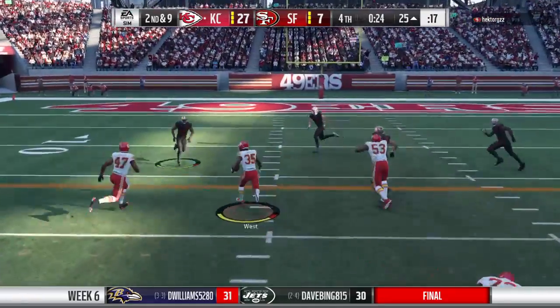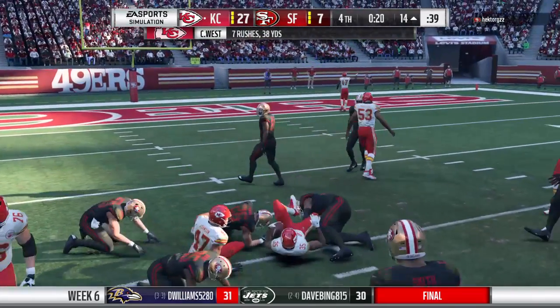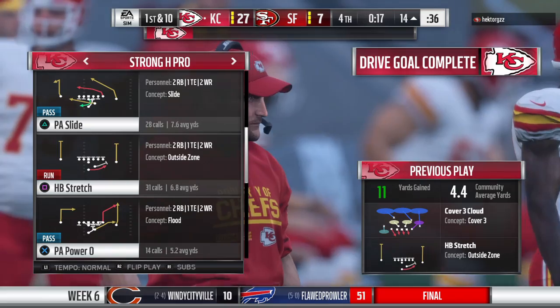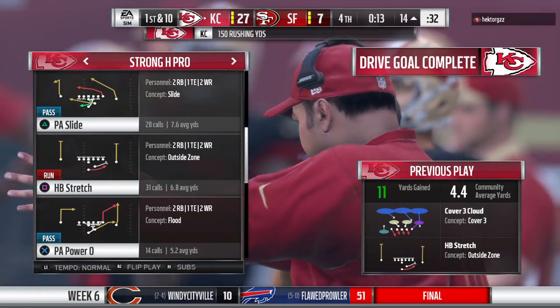They'll run again here with West. And down inside the 15 he goes. An 11-yard pickup, and it's enough for a Chiefs first down. Starting to look like this drive, it may be the final nail in the coffin.